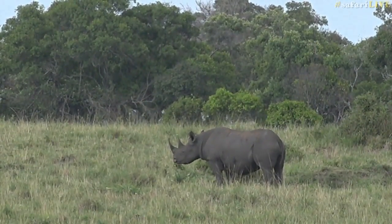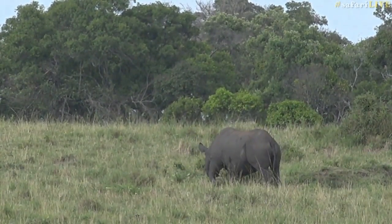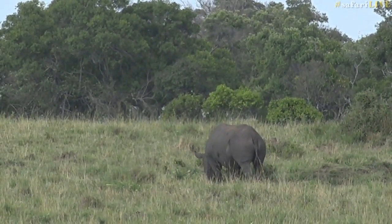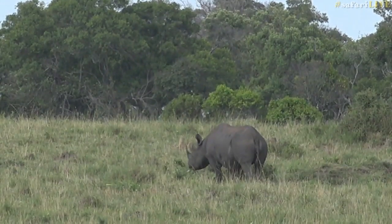Our beautiful black rhino has been exceptionally patient and is allowing us to sit with it and just watch it go about its afternoon business, which is really quite special that we get this opportunity.